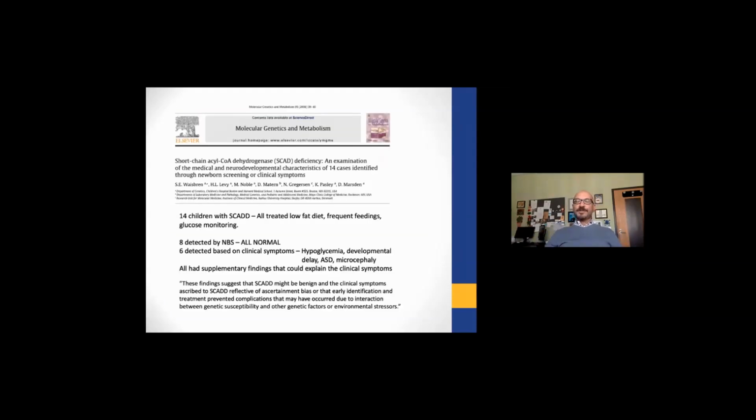what is in the literature which supports that maybe these disorders are simply biochemical phenotypes with no morbidity or mortality? One of the first papers I was able to find was by Weisbrunn et al. from Massachusetts. And they reported on 14 children with SCADD. Now, these children were treated with low-fat diets, frequent feedings, and glucose monitoring. 8 of these 14 were detected by newborn screening, and they said they were all normal. There were 6, I think 3 were from out of state, another 3 were not positive on newborn screening, but they had other clinical symptoms.